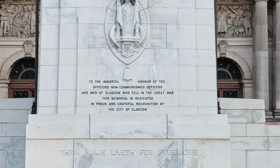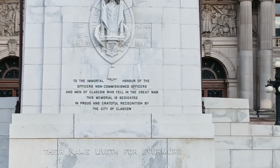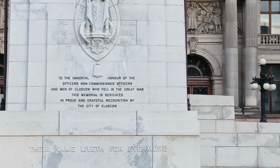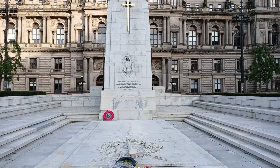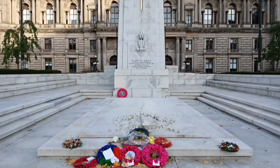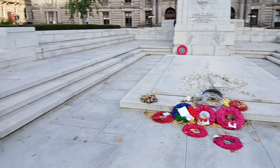To the immortal honour of the officers, non-commissioned officers and men of Glasgow who fell in the Great War, this memorial is dedicated in proud and grateful recognition by the City of Glasgow. Sad. And that's the big lions there.